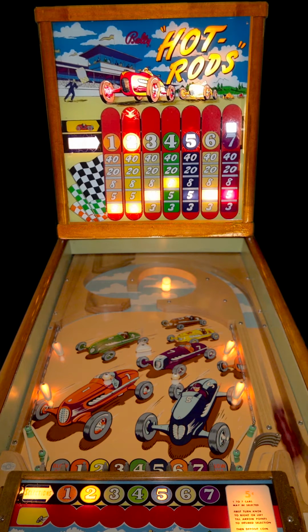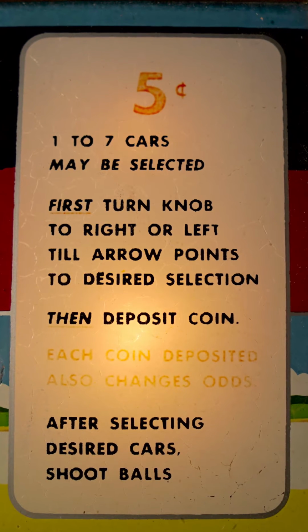In this Hot Rods from 1949, the outcome is mostly based on luck. However, it does an amazing job of giving the player the idea of being in control.